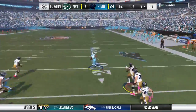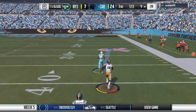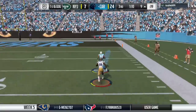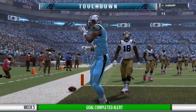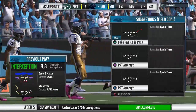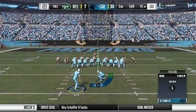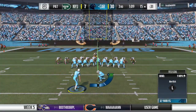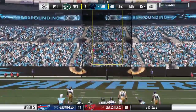And now there's enough defenders giving chase, but I don't think they're going to get there. A great read, and it's picked off. And he will bring this one back. It's a pick six for a Panther touchdown. I don't know who all is to blame there, but I love seeing pick sixes. Nothing like seeing someone pluck it out of the air and go the other way and see people try to change directions. Hard to do.